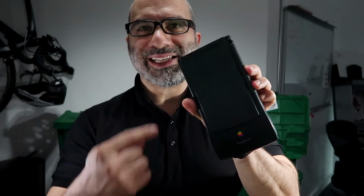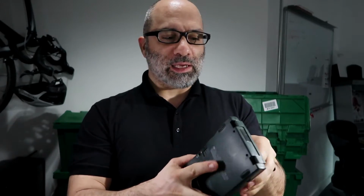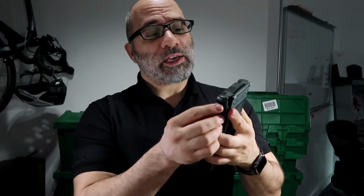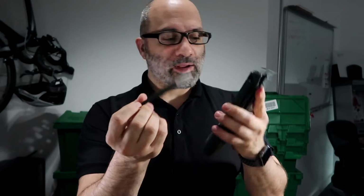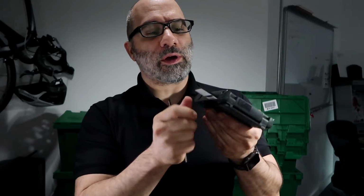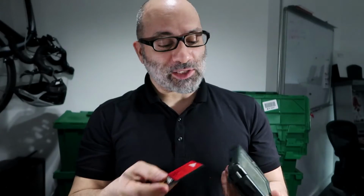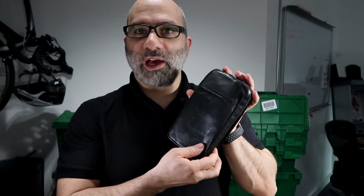Check it out. This is an Apple Newton. This thing was the predecessor to the iPhone. I still even have the pull-out pen. I think I even have the wireless card that you... 1 megabyte. Come on, that's cool. I even have the leather case that it came in.